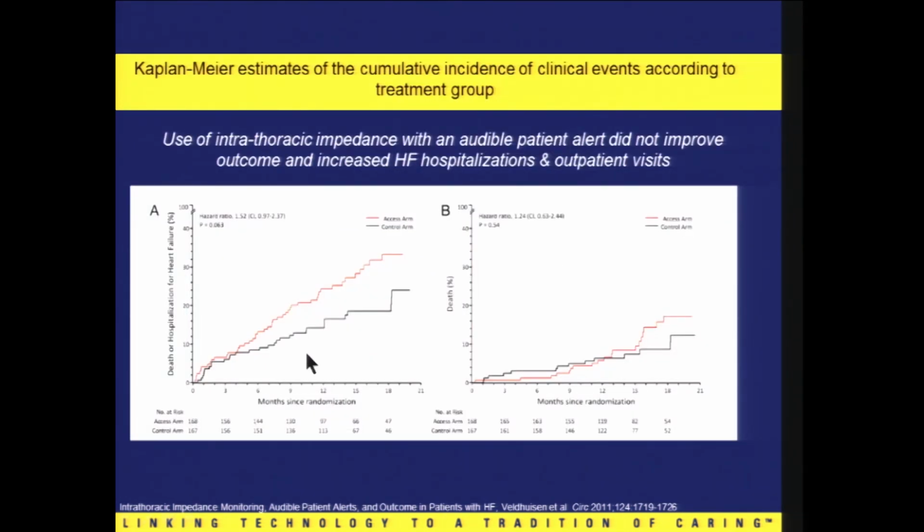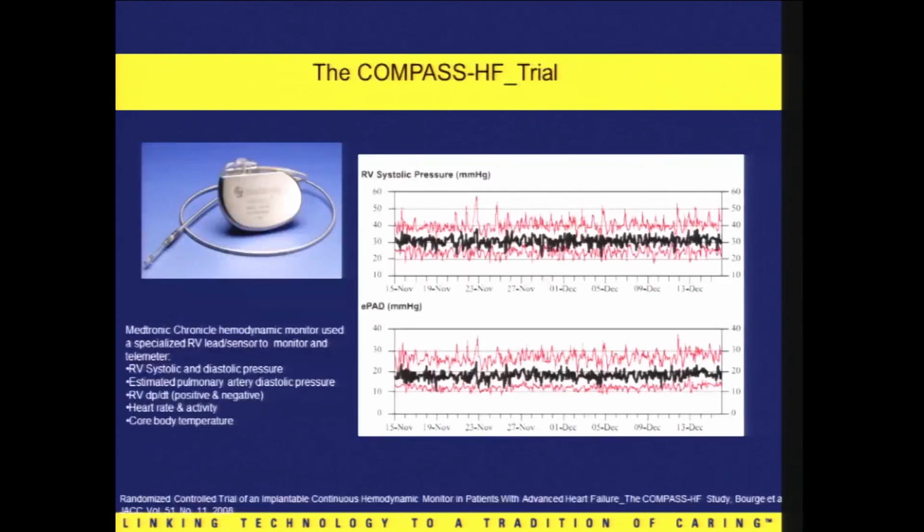So what they found, if you look in this particular chart, is that the patients in the control arm, and this is patients who had the device turned on that beeped when they were in trouble and was supposed to notify them and their treating team, and they found out that the patients who had the alert on actually had more interventions and more hospitalizations than the patients who did not. So in this case, knowing the impedance ahead of time did not prevent hospitalizations or decompensations.